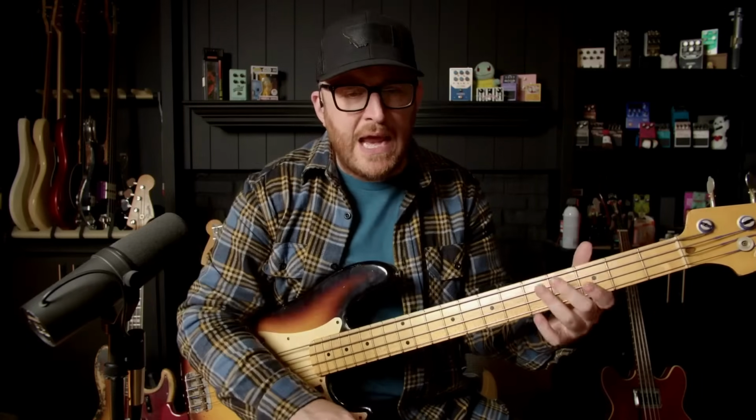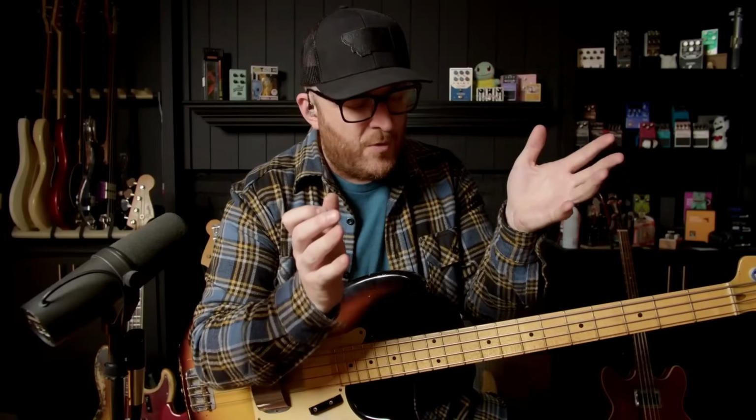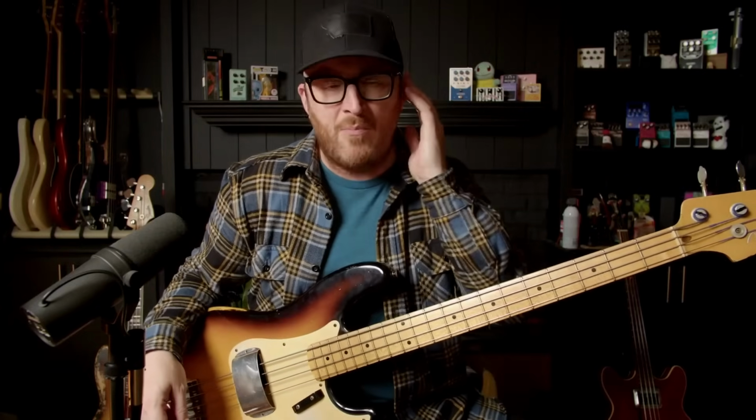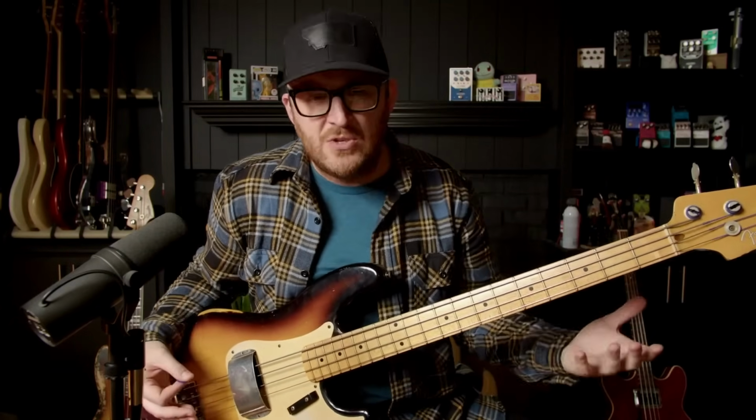So here is a great example of two of the same bass, P bass with different strings, and it just changes the game completely. Let me just go back to the 65 for a moment after I play this riff with a pick. So let's do this rock thing with a pick.